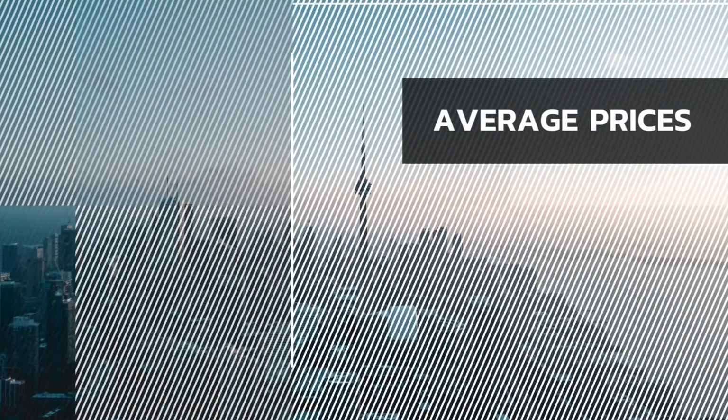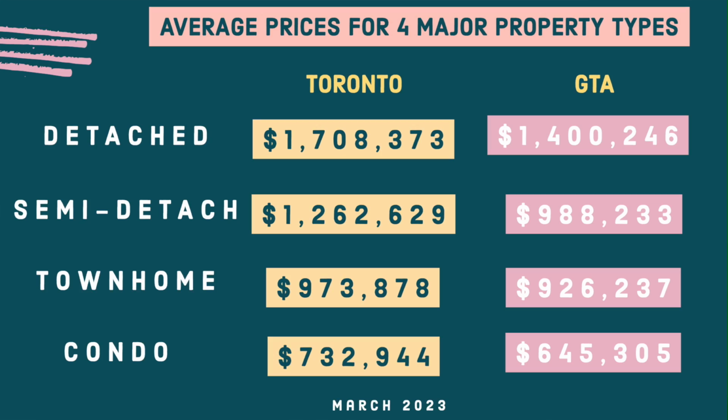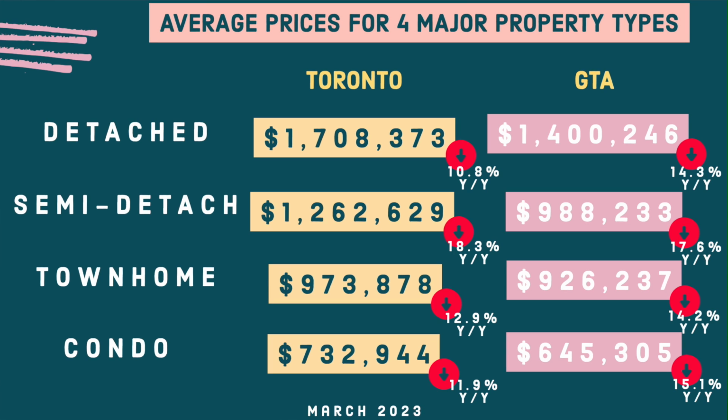As far as average prices go, here's an image showing you 4 different property types in Toronto and in the GTA with their average prices. And now I am showing you the same image but with year over year activity. You can see that every single property type, detached, semi-detached, townhome, and condos are all down. They're all in the red year over year. Detached is down 10.8% in Toronto, 14.3% in the GTA, semi-detached down 18.3%, 17.6% in the GTA, townhomes are down nearly 13% and 14%. Condos are down 12% in Toronto and 15% in the GTA.